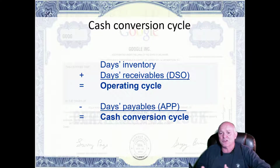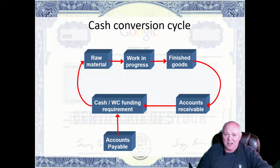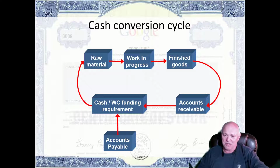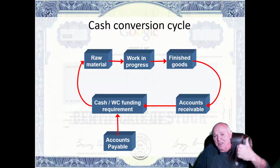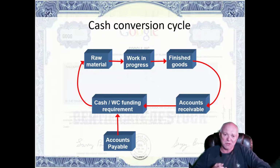The formula for this, inventory plus receivables, is the operating cycle. Minus the payables gives us the cash conversion cycle. A slightly more elaborate way of looking at this, we have raw materials which we purchase, and then we turn it into work in progress, and we turn that into finished goods. Companies with a lot of inventory may provide details of the different stages of inventory, and that can be really useful. For example, if you're looking at an avionics company, a company that makes electronics for aircraft, they need raw materials because they need things like silver, which they may buy when the price is low, or platinum, palladium. They have all kinds of specialist components that they need to hold.